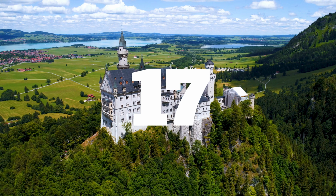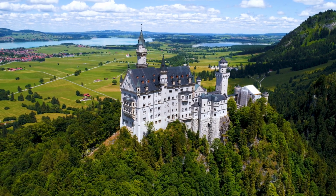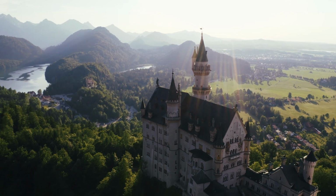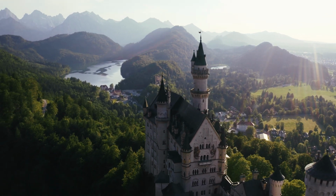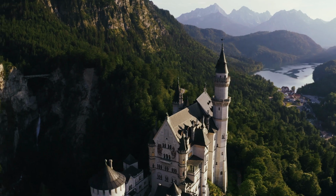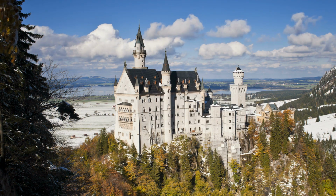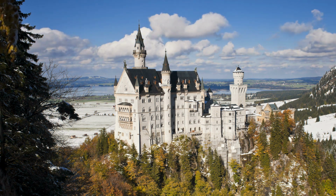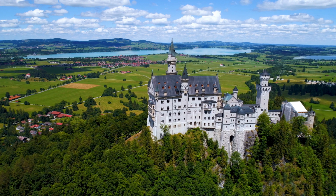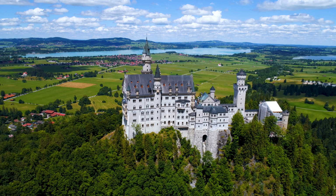Number 17. Neuschwanstein Castle. Neuschwanstein Castle, one of a mad King Ludwig II of Bavaria's architectural undertakings, is the archetypal castle from fairy tales. In fact, Walt Disney's Sleeping Beauty castle was influenced by the castle's soaring spires and Romanesque revival design. Ludwig unfortunately never got to live in his castle because he passed away in 1886, the same year the building was finished.